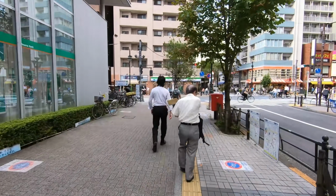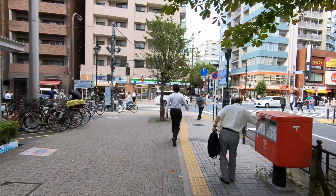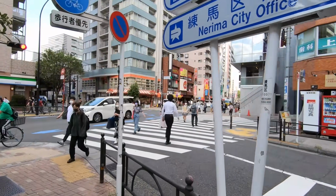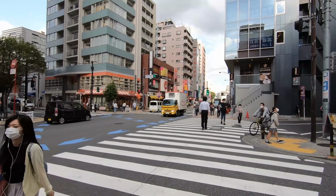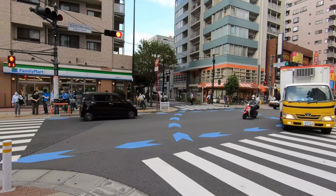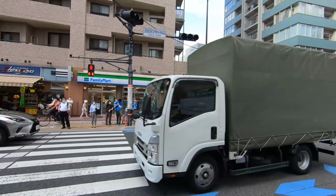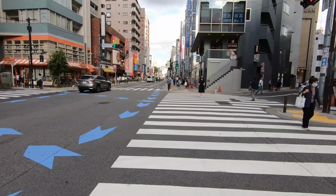So welcome to the center of Nerima Ward. This is where you can do all your shopping, all your eating. You have everything here. Really. You have bakeries, you have banks, you have Mr. Donut, you have McDonald's, you have a shoe store over there, apartment buildings. Yeah, you have everything. Now let's cross here and cross over here.